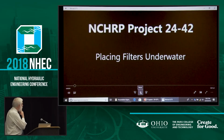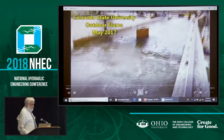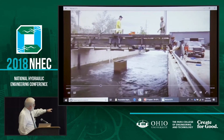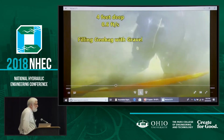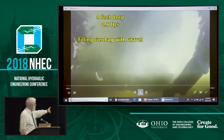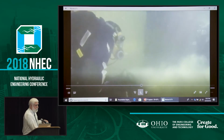This doesn't come with narration, so I'll just talk and explain what the divers are doing. This was a little over a year ago in 2017. We've got this prototype bridge pier. It's 18 inches wide and 4 feet long in the direction of flow. And we initially gave the divers a very modest, mild flow condition. It was less than 1 foot per second approach velocity on the pier. And we asked them to install some granular material with a flexible tremie hose.